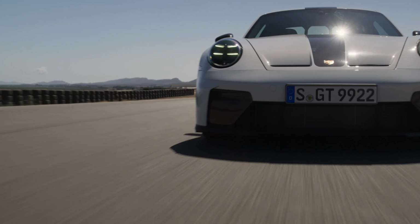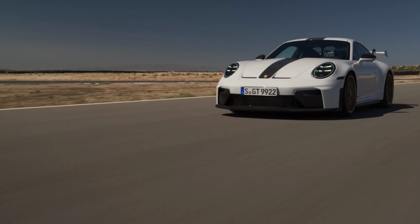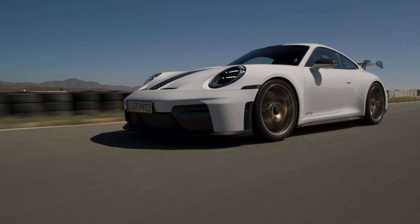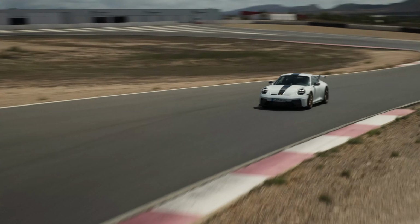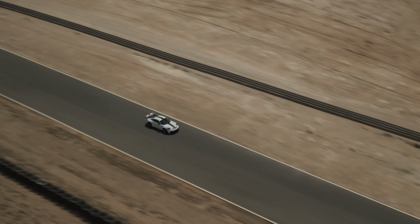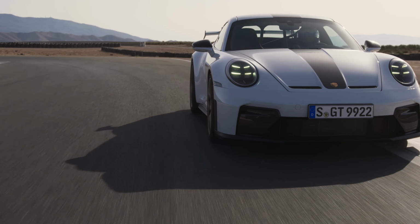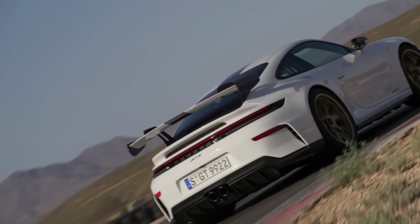The EPA hasn't issued 2025 fuel economy numbers yet, but the 2024 911 GT3 and GT3 RS are rated for 14 miles per gallon city and 18 miles per gallon highway when equipped with the automatic transmission. Going with the manual transmission drops the city figure to 13 miles per gallon, but ups the highway figure to 19 miles per gallon. The EPA pegs the 911 GT3 RS at 14 miles per gallon city and 18 miles per gallon highway.